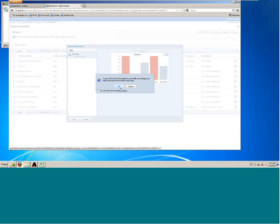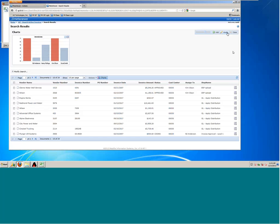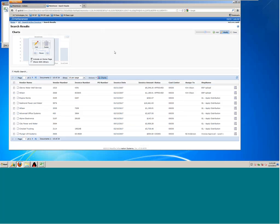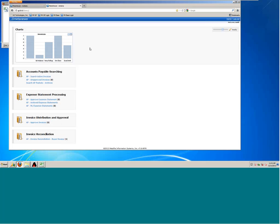This is basically letting me know that any changes I make are not going to affect anybody else's changes or their environment. Modify that. I'll just add that, include that on my home page. And I also want to go ahead and edit it. And I don't care about the threshold as an individual contributor versus a manager, so I'm going to delete that, get rid of that modification, and then go ahead and go to my home page. And very quickly I have that as well.